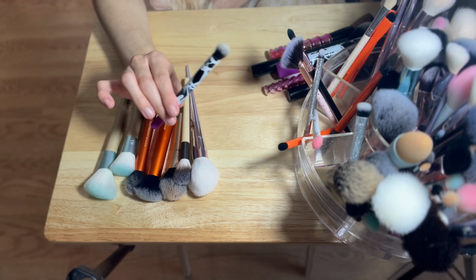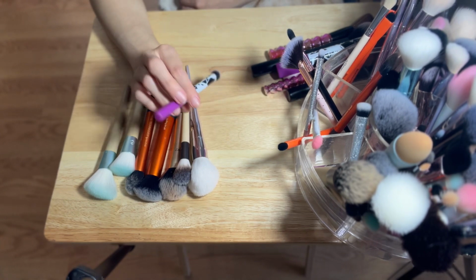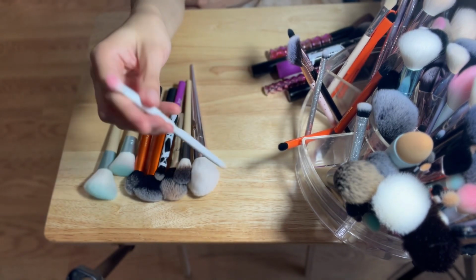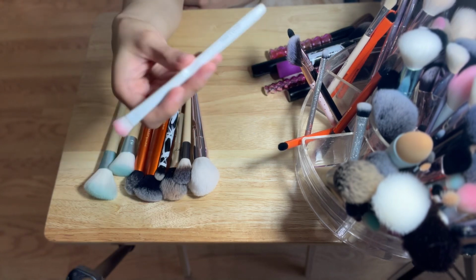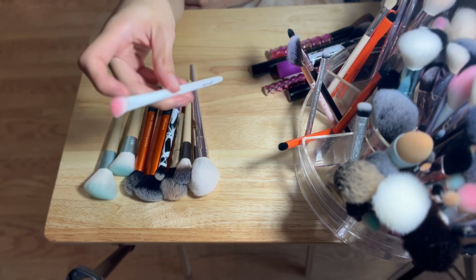I like to have a bunch of eyeshadow brushes just because when I'm creating looks, I'm really consistent in cleaning out my brushes, so I'm definitely keeping this for sure. Then I have these Wet n Wild eyeshadow brushes. I actually got this at Dollar Tree. They're only $1.25, but at Walgreens they actually have it for $1, so definitely keeping this for sure.